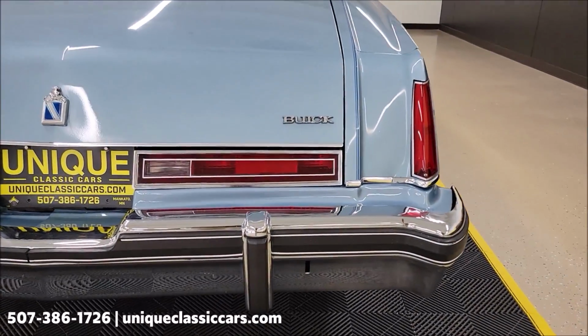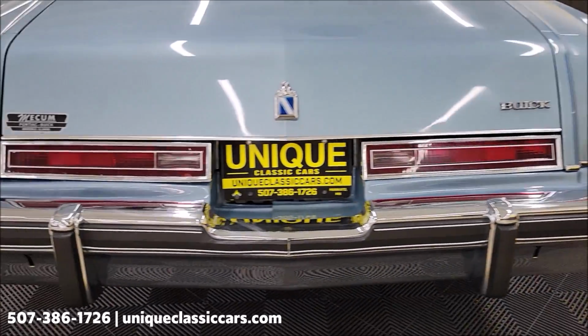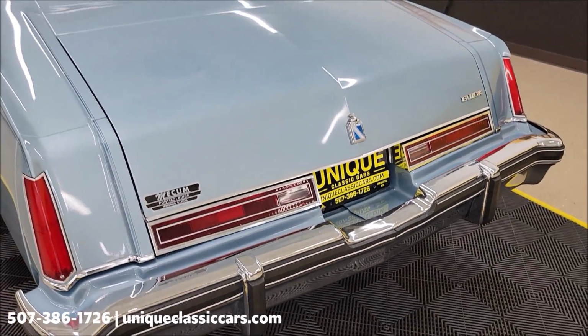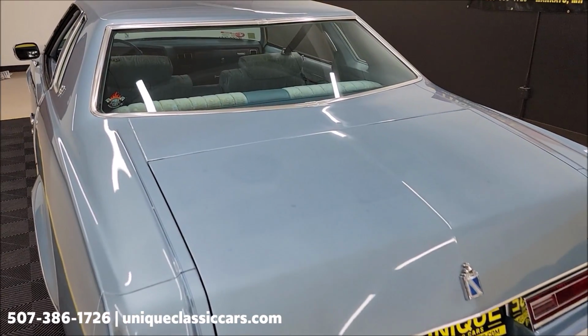Take a look at the chrome on the rear bumper. And again, take your time looking through the still pictures. Look at the underside, very original looking car.